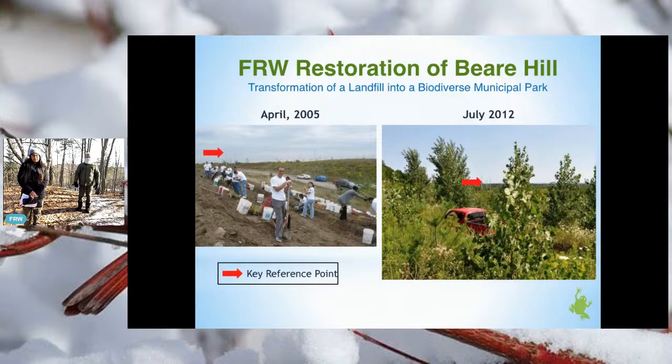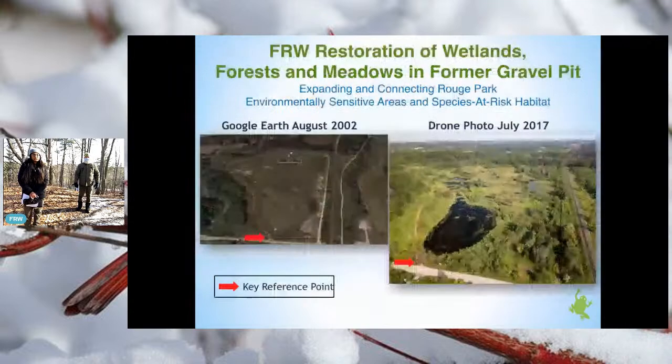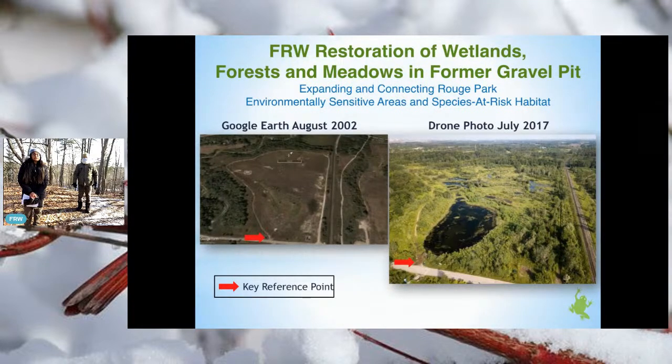And Jesse has put up some pictures, some really cool transformation pictures. The first one there is what used to be an old landfill, the Beare landfill, that in just about 7 years was completely transformed into a beautiful municipal park. And in the next transformation photo, we have what used to be an old barren gravel pit that in just a couple years was transformed into a beautiful biodiverse wetland, which is now habitat to several species at risk.